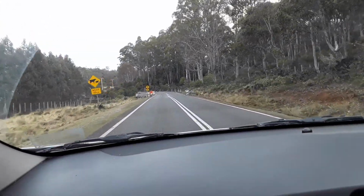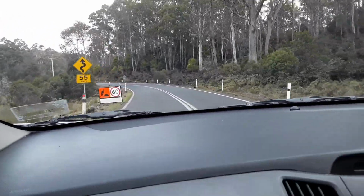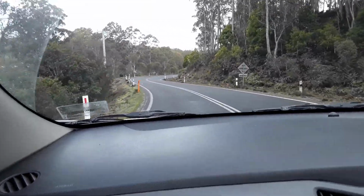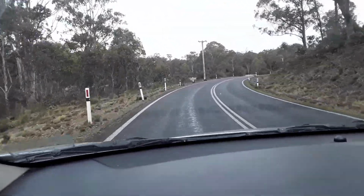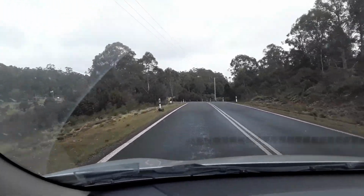Unfenced road, so when you do come up here or visit here, especially in the dusk and going on night time, you just got to watch out. It's just wildlife alive up here between possums, wombats, pademelons, spotted quolls, wallabies, you name it. Everything's up here.